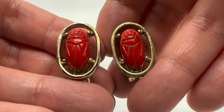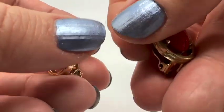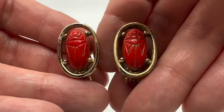Look at these cool things. These are really nice clip-on earrings. Not signed by anybody, but I think those are lovely.